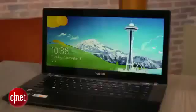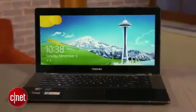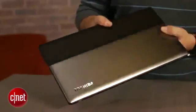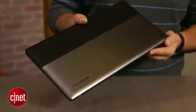You're getting a Core i5 processor in here, 6 gigs of RAM, and a hybrid hard drive, 500 gigabytes with 32 gigabytes of solid-state caching that speeds things up a little bit. All of that for a price that is a little bit confusing. On Toshiba's website, the MSRP ranges anywhere from $1,080 down to $999 in a very similar configuration that seems exactly the same but has a slightly different name. Bottom line is it's about $1,000.